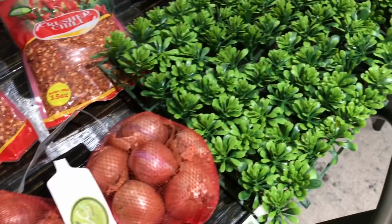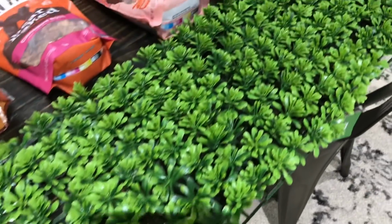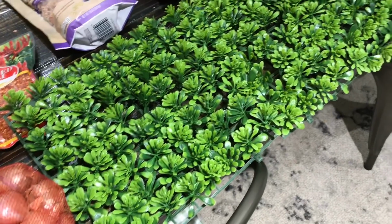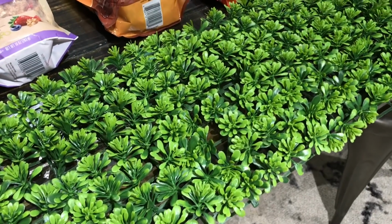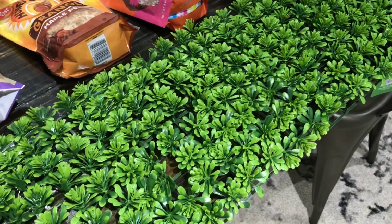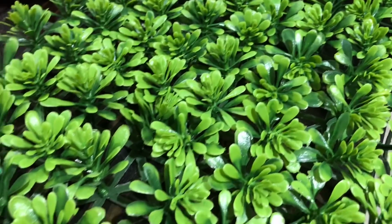Okay, so the only spring thing that I found were these. Could not pass these up. I mean, they had plenty of spring stuff, but I really wasn't there for that. I did pick these up though because these are very neutral, year-round greenery that you can put into wreaths. You can use as filler. You can use this for whatever. It's beautiful. Love the little pattern. I haven't seen these before.